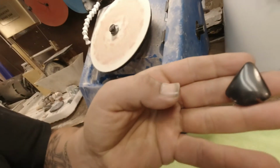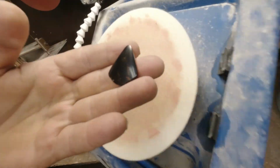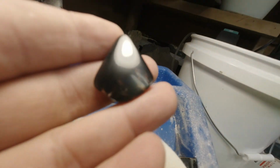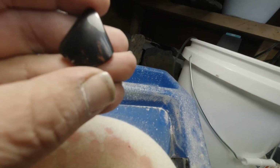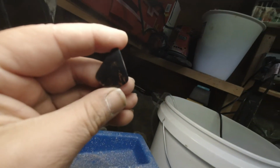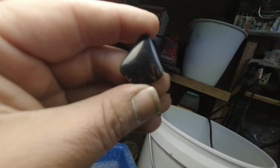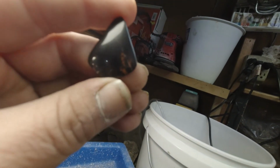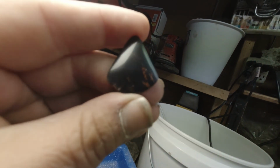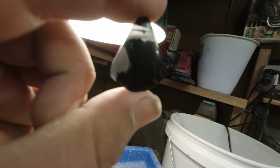And then the main piece that I was working on for this was this one. And I'm having issues here. Let me flip the camera around here. It's got a pretty decent high polish on it. You got the obsidian down there at the bottom. If I can get the light to cooperate, there it is. Looks a lot better to the naked eye. This camera's not doing it justice for some reason, but look at that.